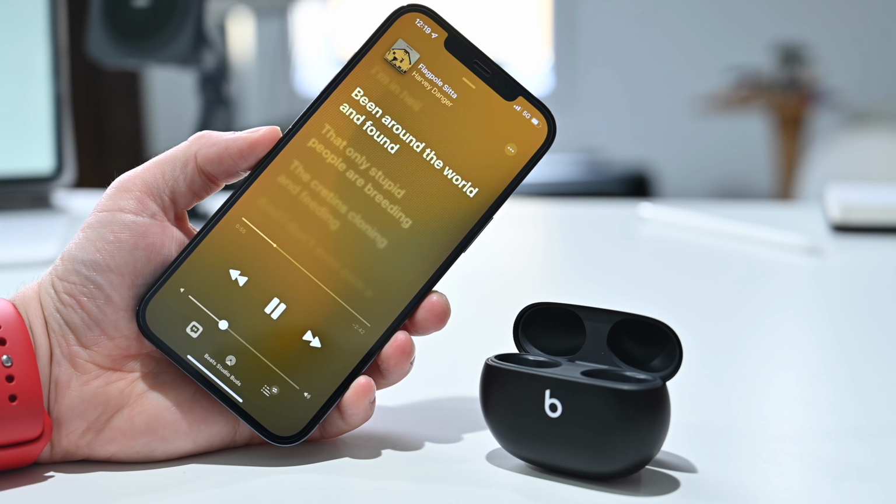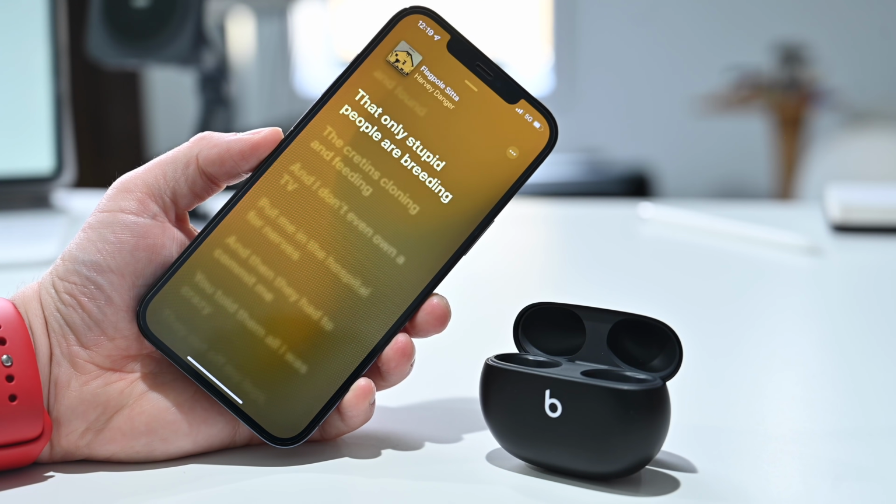Now, don't take that as crapping on the Beats Studio Buds for audio performance. They're not trying to compete with premium headphones. They're priced at $150, more than $100 less than the AirPods Pro. So it's not a surprise that these do not sound as good.